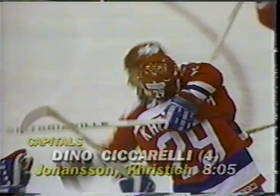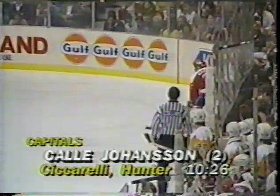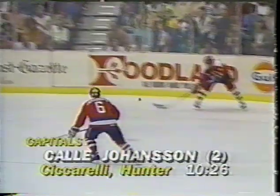That was 8:05 the time of that goal, and then the Capitals took the lead for the second time of the night. They led earlier in the game 1-0, and it was Calle Johansson scoring the goal. Calle Johansson from Hunter and Leach, credited with the assist now.